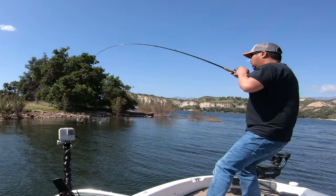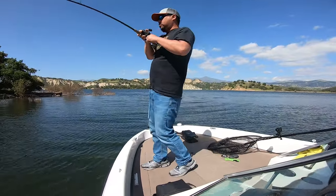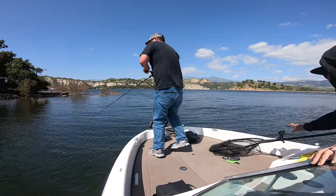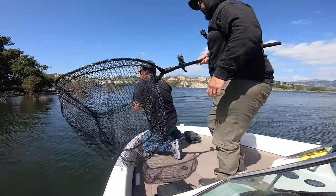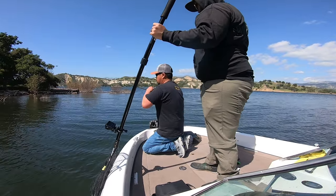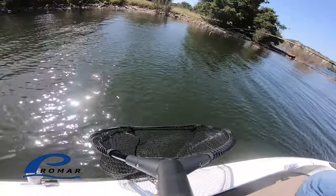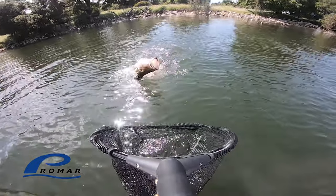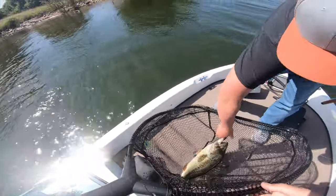Oh, that's a good one. That's a good one. Holy crap. Holy crap. Net. Biggest Cachuma fish. How's your drag, Bob? Oh shoot, that's a tank. Oh, on the Promar. Oh my God, that's a freaking tank.